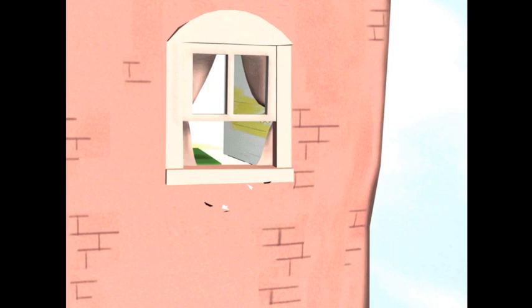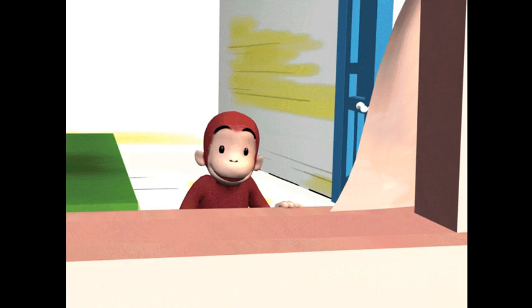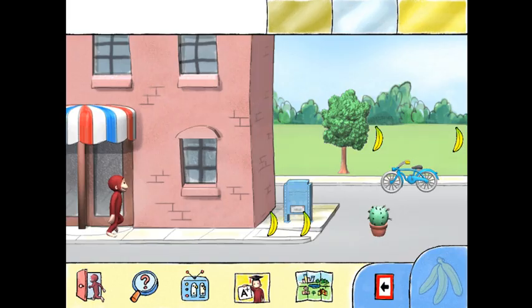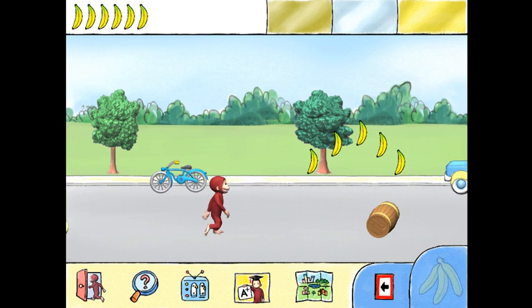How is George going to know where to go to pick up his present? Can you help him find all the pieces of the note in time to meet the man with the yellow hat? George searched for the pieces of the note. Use the arrow keys on your keyboard to move George toward the bananas and away from danger. Press the space bar to jump.